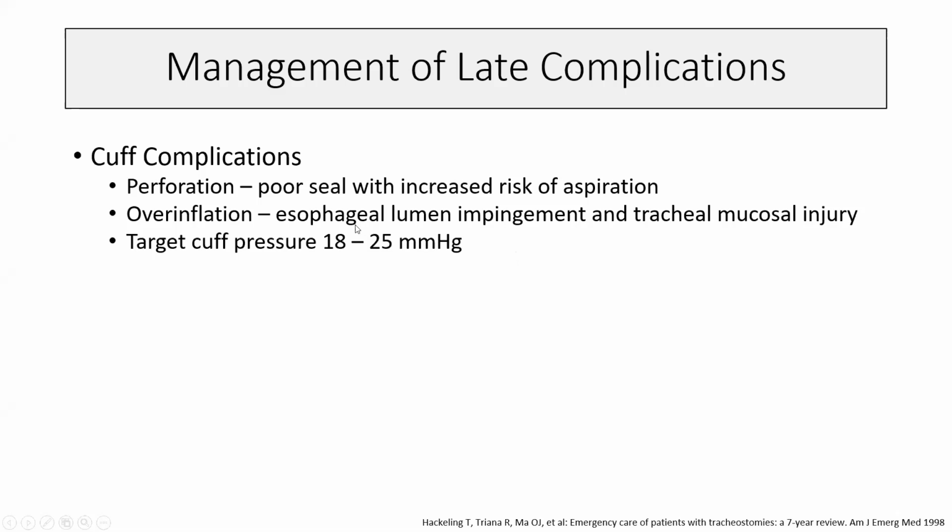The best thing to always do is target the cuff pressure to occlusion. So you inflate and you use a manometer until you achieve full occlusion. And full occlusion should exert approximately 18 to 22 millimeters of mercury against the tracheal wall. Anything above 30 to 40 can cause capillary obstruction, blood flow obstruction, and lead to necrosis and complications.